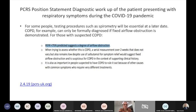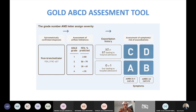Next slide, please. So we've got GOLD and we've got NICE, and again with respiratory, there are 2 guidelines, and to try and not make it too complicated, we go with the pragmatic view that GOLD is a really great assessment tool and thinking about diagnosis, and you'll see later on Famida will allude to that NICE is a much better, clearer tool for treatment pathways.